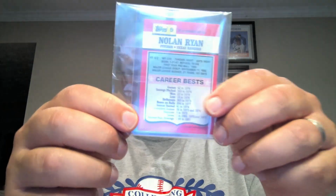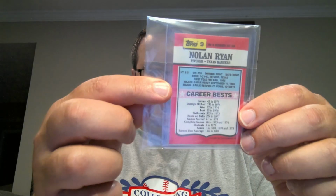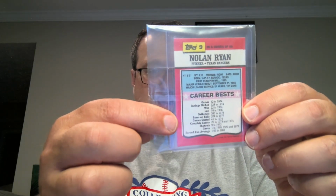Career bests: 42 games in 1974. Innings pitched 333 in 1974. So I like that list. That's a pretty cool list. I don't think I've ever read the back of this card before. The president, Mr. Mangini, would be very mad at me for not reading the back of my cards, which I agree. I mean, some of these have great info on the back, and I've read many of them, but this one I don't ever recall reading. So pretty cool. So guys, that ends the run for the 1990 OPC and Topps cards.